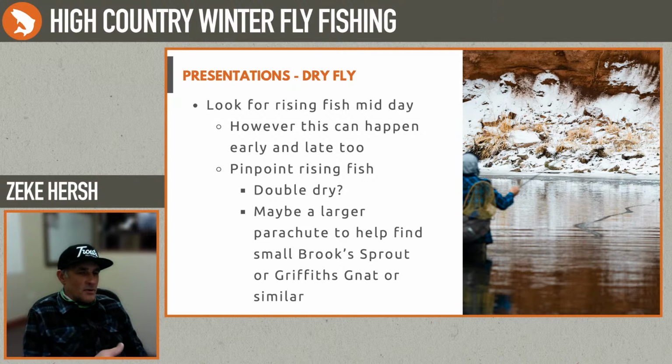Look for any little dimples. Again, you might not see them when you're looking upstream or downstream. You have to change your point of view. And then all of a sudden you're like, oh, there's fish rising all over the place. So just keep your eyes open, listening for any noises that would indicate a rise. And then pinpoint those rising fish.